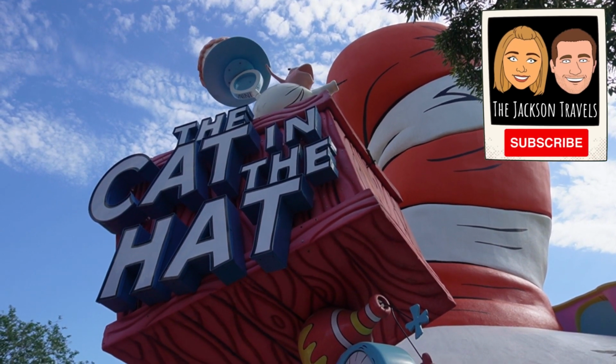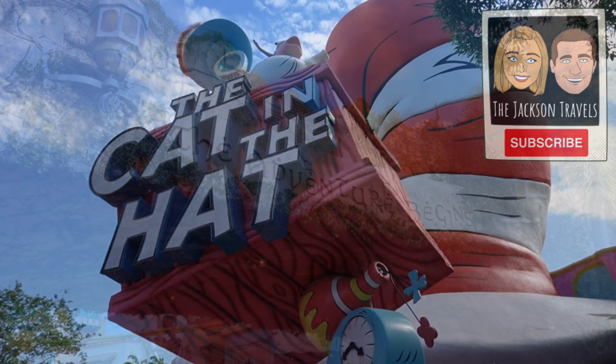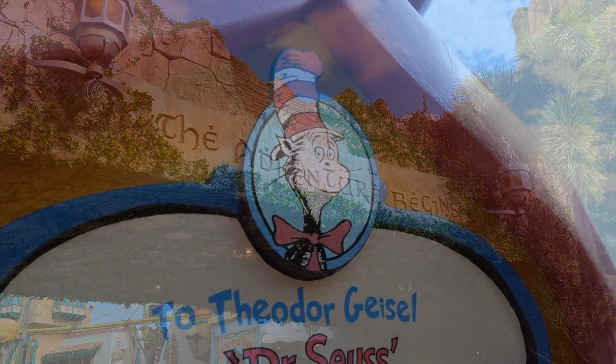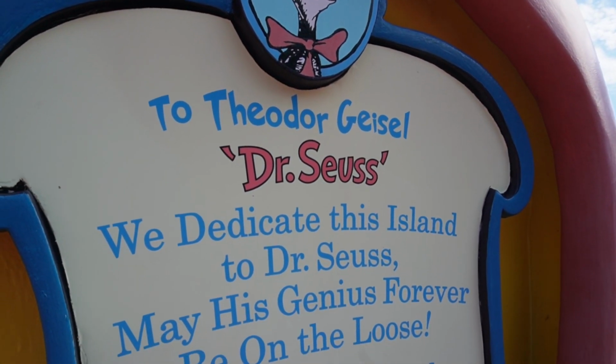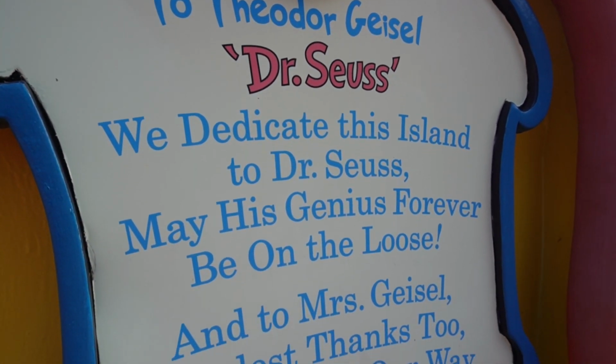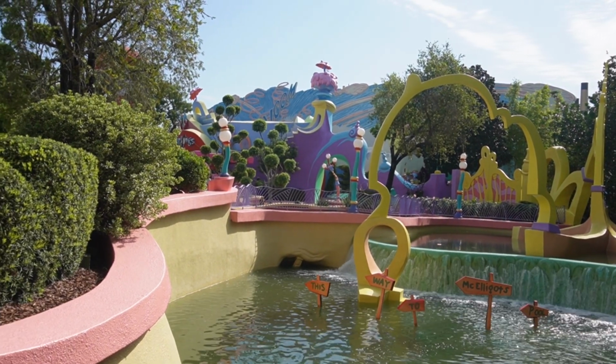The Cat in the Hat ride is located inside of Universal Orlando's Islands of Adventure in Seuss Landing. The Cat in the Hat opened in May of 1999 and has been one of the go-to family rides ever since. To find the Cat in the Hat, you will need to make a right when entering Seuss Landing.